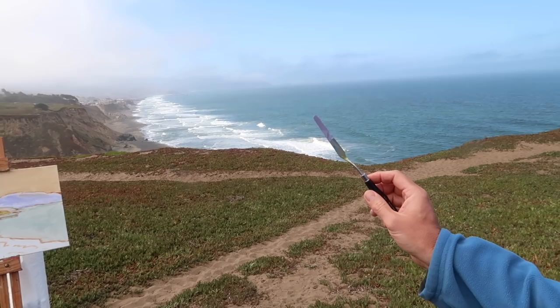But here's something I often have a problem with: things in the distance. Often I want to lighten them, but those mountains are pretty dark back there. So I have to keep things dark and distant at the same time. Maybe by adding Payne's Gray to it or something. Still keep it distant because I don't want too much chroma pulling it forward.